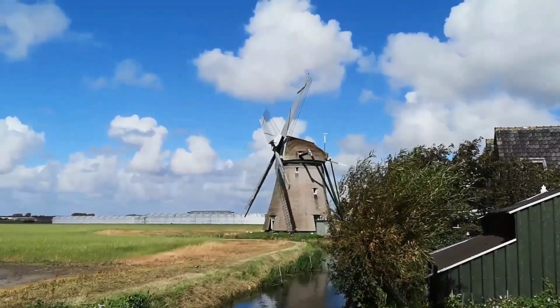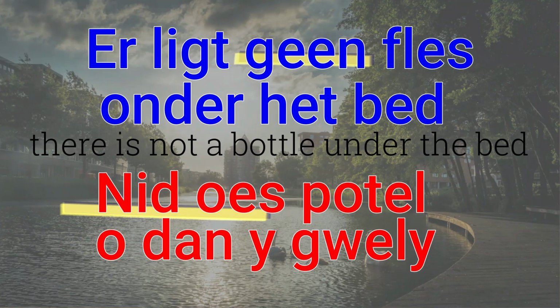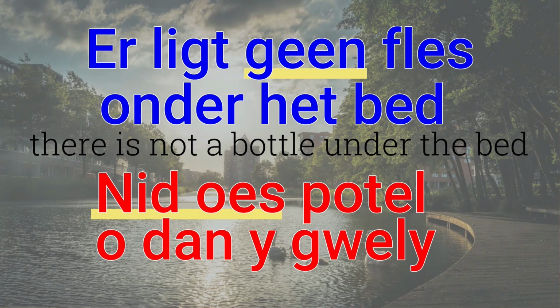One thing that I find really peculiar about a similarity in both these languages is the negative indefinite form. What do I mean by that? Let me show you what I mean and how they form negatives in both these languages. So look at these two sentences. Ligt geen fles onder het bed. There is not a bottle under the bed. And in Welsh, nid oes potel o dan y gwely. You can say as well, does dim potel o dan y gwely. Both are okay. Does dim is a bit less formal. But also what's interesting here is onder and odan. Both of the words for under in both these languages have a D and an N sound in them.